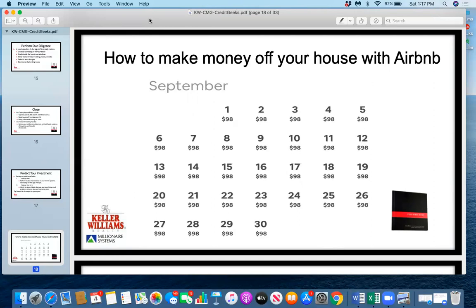I know people that are buying properties right now just to Airbnb them out. So it's definitely growing in popularity among real estate investors and people that own houses too. It's just a good source of extra money and extra funds to have.